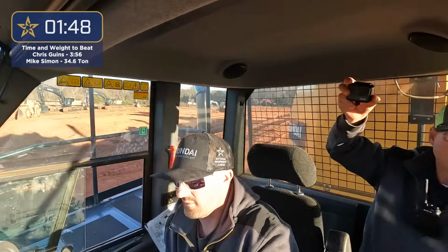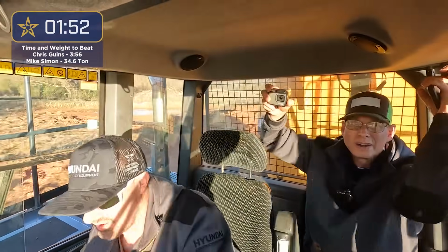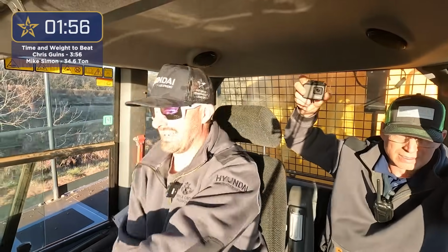What's the max speed of the truck, 34? 34, 35 miles an hour. Brian's gonna give it every bit of that as he goes around this course. Brian joining us here today.